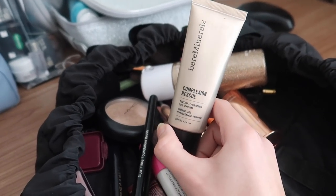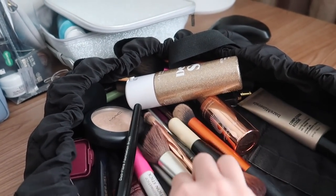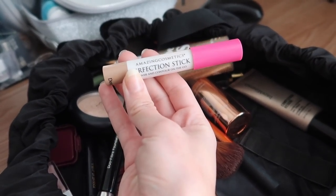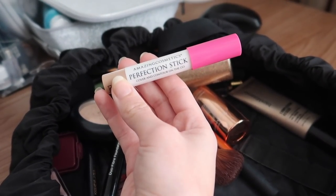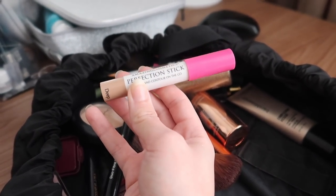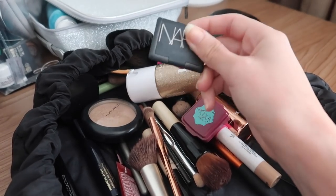So if I'm out and about, then obviously my skin is protected. And then I have gone in with this for a little bit of cream contour. This is the Amazing Cosmetics Perfection Stick. I think you can get this from M&S. A very well loved Hoola Bronzer and NARS Orgasm Blush.